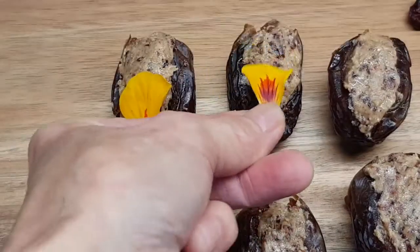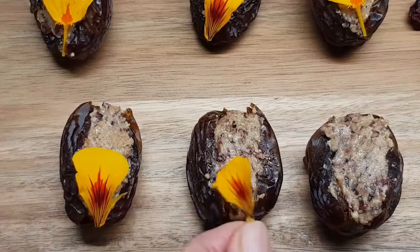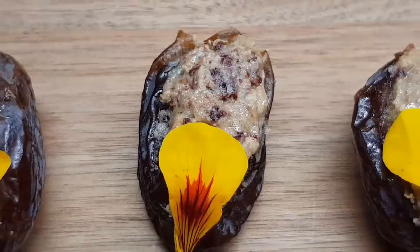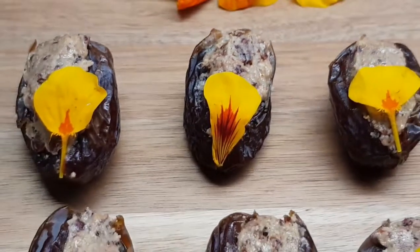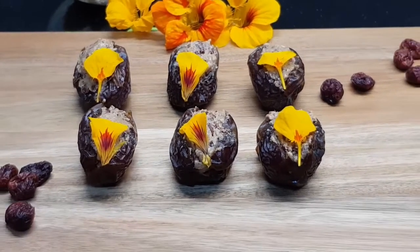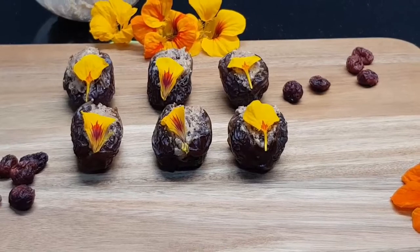Note, instead of flower, you could decorate and sprinkle this stuffed date with chopped nuts such as pecan, walnut, or macadamia. Here you have it. Not only are they pretty to look at, but amazingly delicious too. Enjoy.